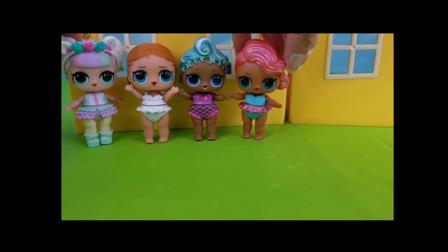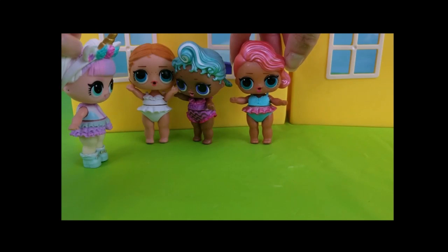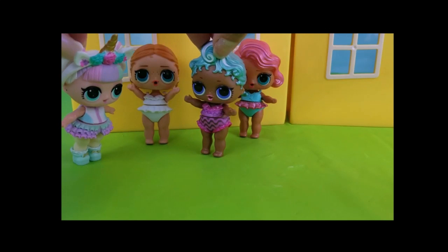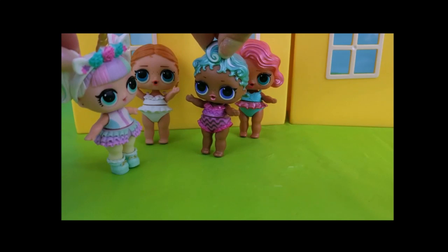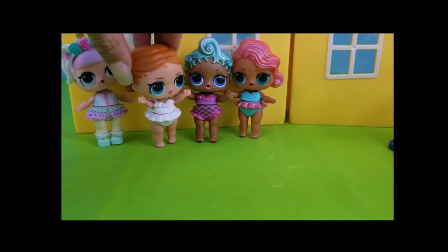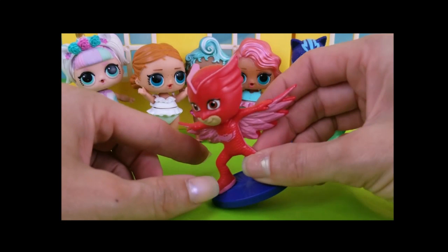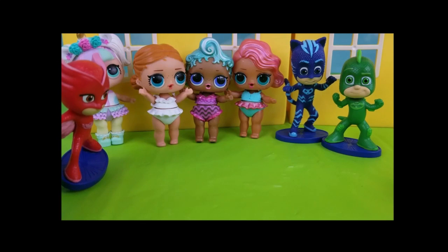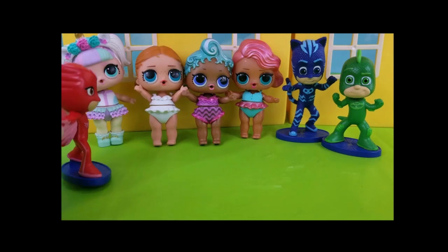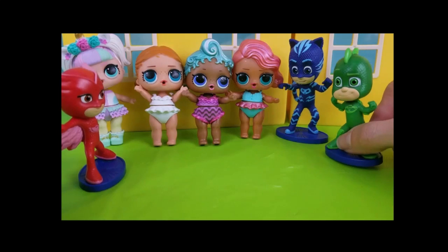Oh boy, oh boy. I'm so excited to go swimming with you guys. Oh, me too. It's been a while. I love all of your guys' swimsuits. Yeah, it's pretty cool how your outfit works as a swimsuit, just as it is. Oh, thank you. Yeah, it is kind of like a part swimsuit, part clothes, I guess, huh? Did you guys hear that? Oh, look, it's Catboy. And here comes Gecko. And, of course, Owlette. What are you guys doing today? Oh, I think we're gonna go swimming. Oh, that sounds like a lot of fun. Well, you can come with us if you'd like. Oh, thanks, yeah. What do you guys think, Catboy and Gecko? Do you guys want to go swimming with the LOL dolls? Yeah, that sounds great. Super fun.